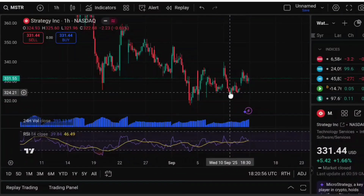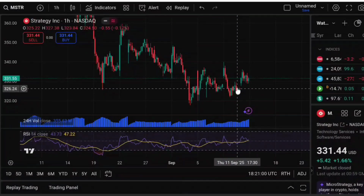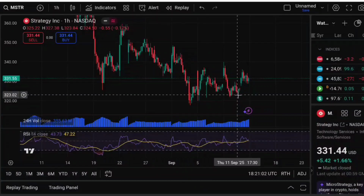If we don't hit these levels, I think there's a potential drop that we're going to be seeing, which could take us again potentially down to retest levels at 326. If we are not able to hold on to those, I think there's every possibility that share price could drop even lower and we could see this one go to 322.